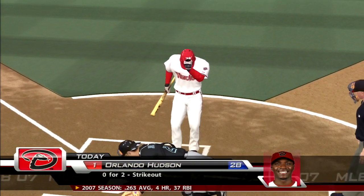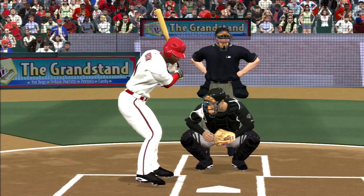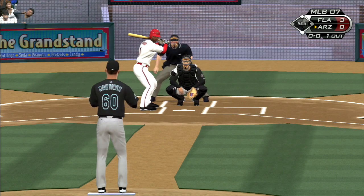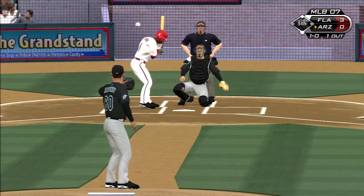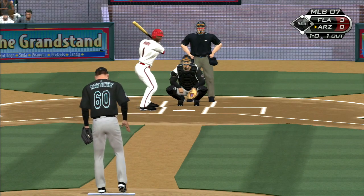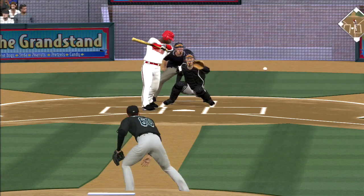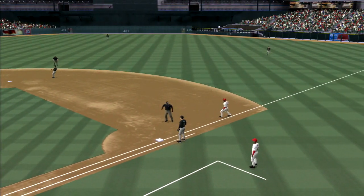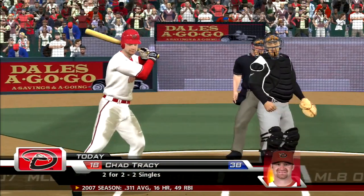Back to the top of the order now, and here's Orlando Hudson. And this is taken outside for ball one. Hit hard on the ground to short. There to take it is Ramirez. Throw in time as he's called out on a bang-bang play at first. Chad Tracy will stand in. 2 hits in 2 trips thus far.